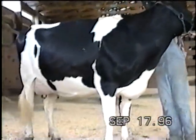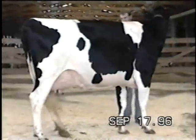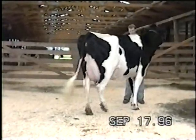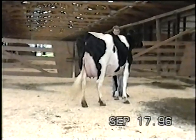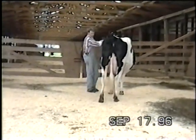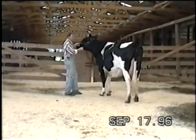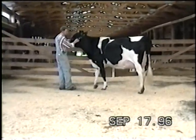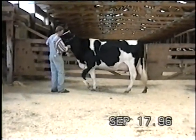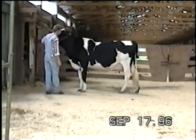This is Skagvale Emphasis Ellie Gay. She's a Skagvale Emphasis daughter. Milking on her second calf since March. She was first four-year-old and reserve grand champion at the BC Spring Show in March and was first four-year-old and grand champion at the Washington State Holstein Show in July. She's right around that 63-inch area. As a two-year-old, she made 26,000 pounds of milk with 3.4 protein and can do a little better this time. Her mother is Cassie Ellie Gay, who is a maternal sister to Country Ellie Gay.